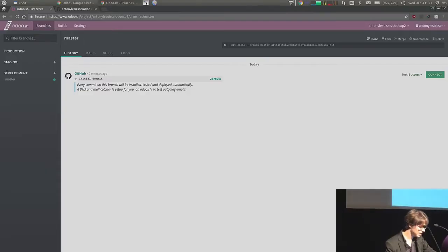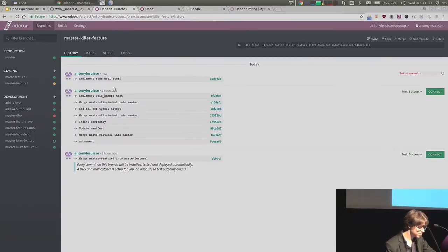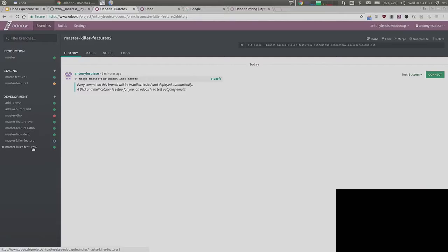Here, I push the commit, and you can see that, I will close this one. It does the same thing as, you see now, the feature I created from the point and click interface is actually ready and built here. And the one that I just pushed is starting to build because it detects automatically that, okay, I pushed something, we need to build it again.